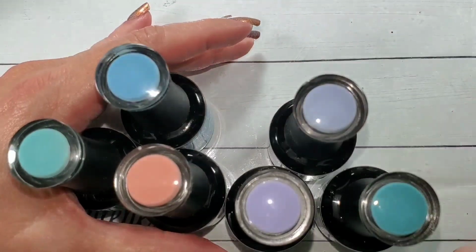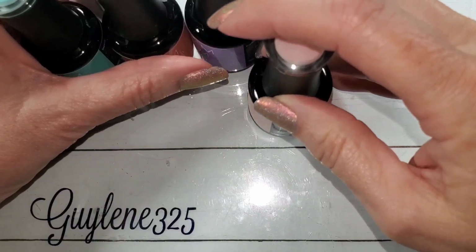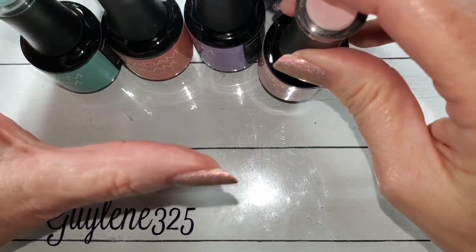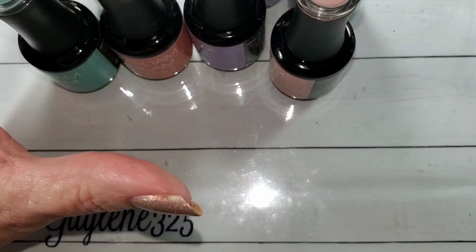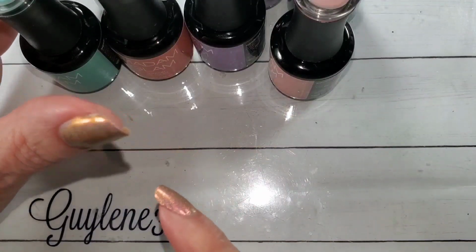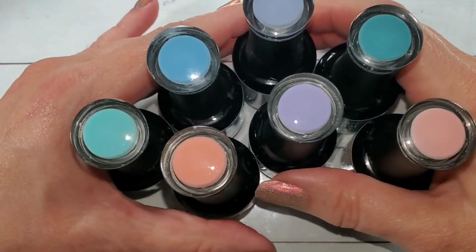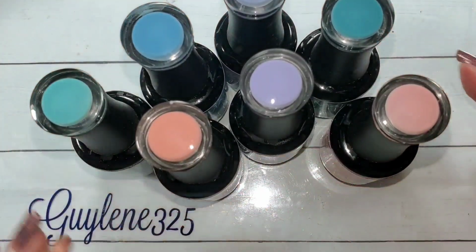I did already do a mani on my mother-in-law. She came the other day and she wanted just something really subtle, and she just wanted a little silver cross on it. I'll put the picture here. And of course I used Madam Glam's Silver Chrome, the art gel. I love that stuff. I use it all the time.